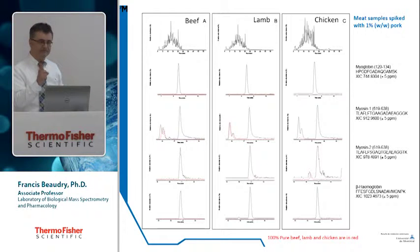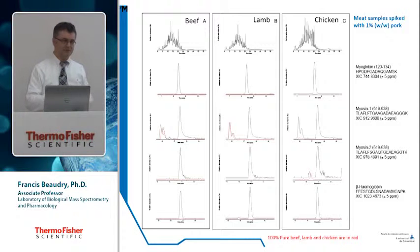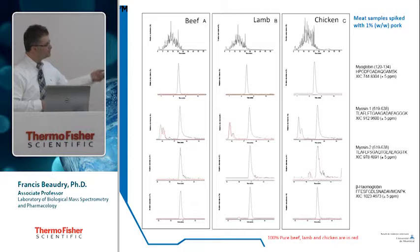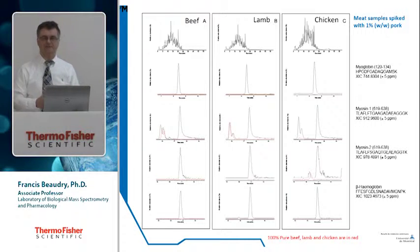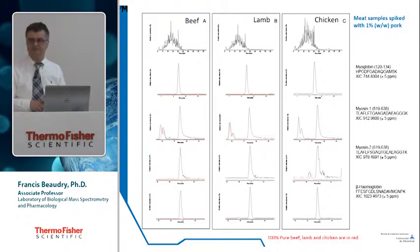And this is only in full scan MS at 140,000 full width half maximum. So it's at high resolution. Most likely you're going to get even better results with the QE Plus at 280,000. So if you can afford it, it's the way to go, I believe. So in full scan MS, yes, you can do it. And you have plenty of sensitivity.